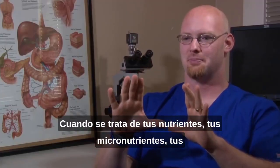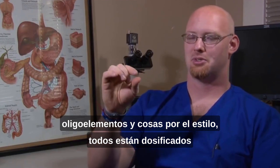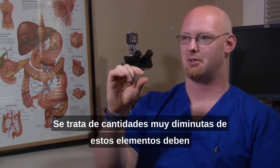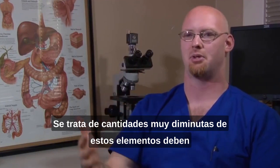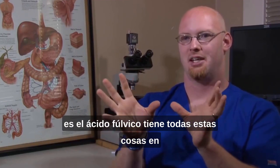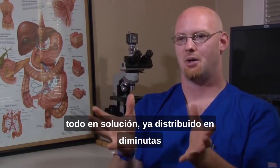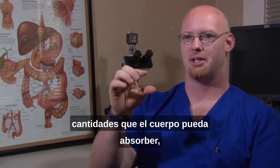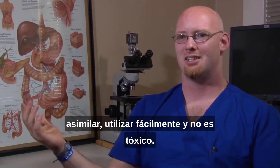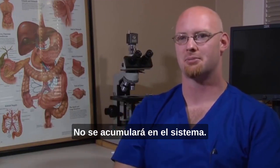When it comes to your nutrients, your micronutrients, your trace minerals and things like that, they're all dosed in micrograms, which is 1/10 of a milligram. These are very, very minute amounts of these elements we should ever be taking in on a daily basis. And the beautiful thing, back to fulvic acid, is fulvic acid has all these things in it, all in solution, already complexed, in minute amounts that the body can easily absorb, easily assimilate, easily utilize, and it's non-toxic. There is no toxic level of these things. It won't build up in the system.